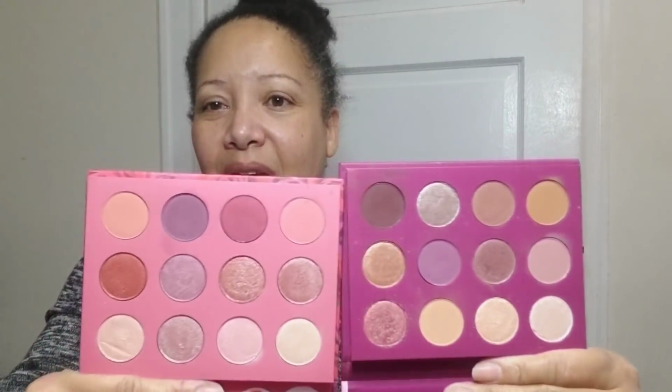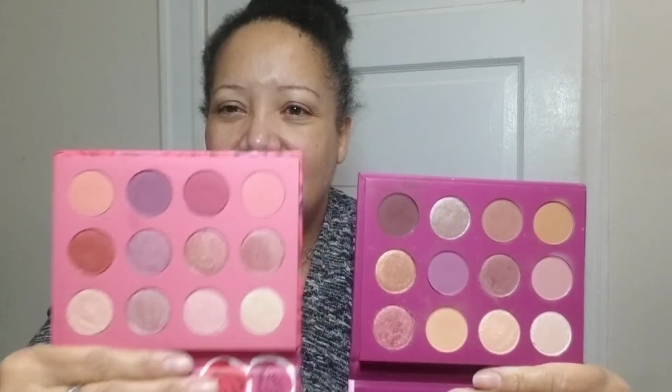Then you had me at Hello, which is this one right here. Love this one too. This is very similar though. The thing about ColourPop is a lot of their palettes are very similar in tones. So if you get one, you don't need to get the other. I bought these two together, and when I got them and looked at them good, I said these are very much similar. This is the Femme Rosa. This is the You Had Me at Hello. They're pretty similar, the difference is this only has 4 mattes. This one has 6 mattes, but they're very similar in tone. So did I need them both? No, but I do like them both, so they're not going anywhere.